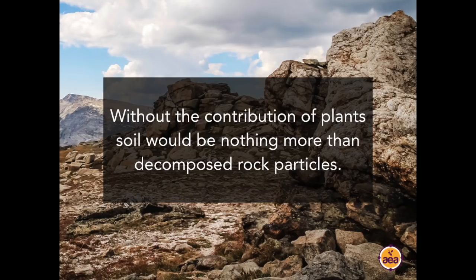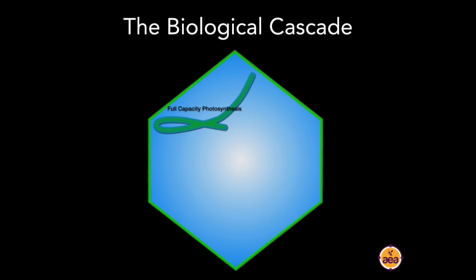So how does this work? How does it function? I put together a diagram, I've spoken about it before, called the biological cascade, where we describe what we are seeing in soil and plant ecosystems and how it was really designed to function. So the first step in this process of the biological cascade is where we have plants that are at what we describe as being full capacity photosynthesis.